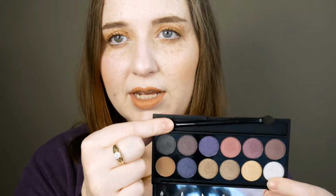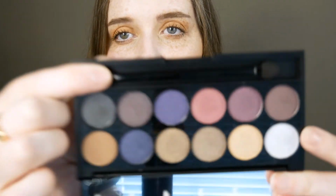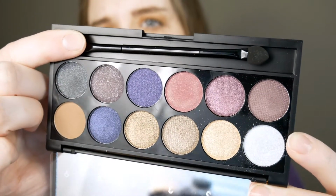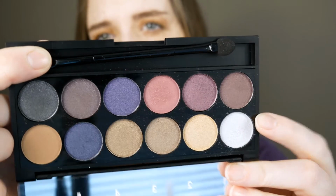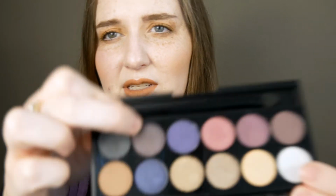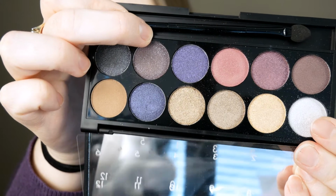And then the last thing, I haven't used this on my eyes yet, except I used one color, kind of adding to a look that I already had done in the day. On the box it looks really dark, and there are definitely quite a few dark shades in this, but it's not completely super smoky. You could get more than just smoky eyes out of it. I used this color and it worked so nicely. The only color that really seems to be a little bit of a dud is this kind of plum with a little sparkle in it.